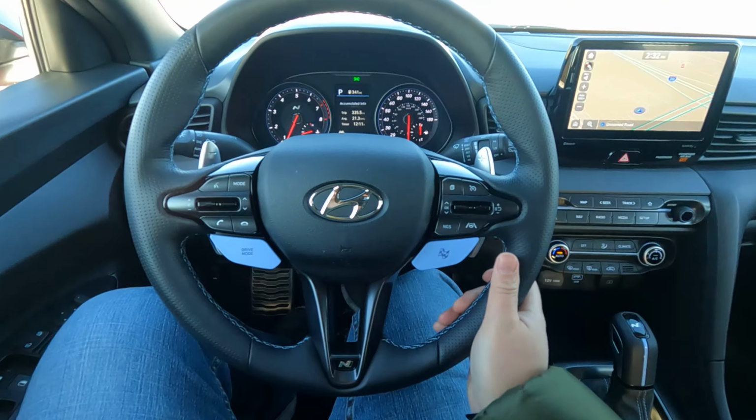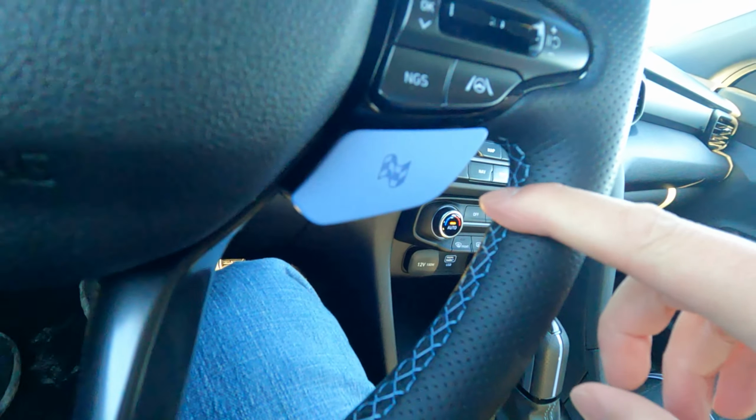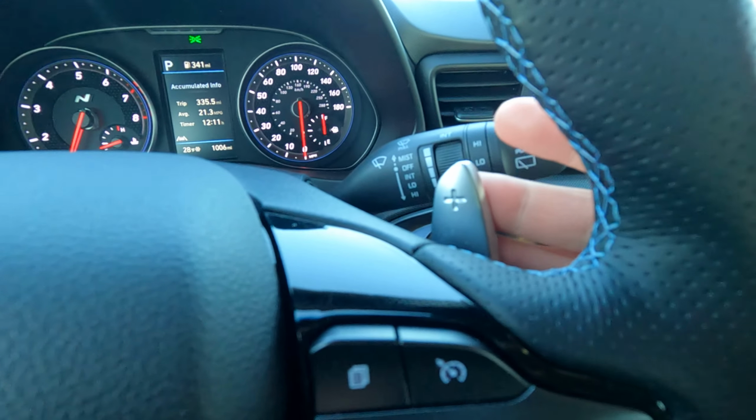And this steering wheel overall, pretty nice. I mean, good bolstering, good thickness, the design is good. You have some blue stitching that matches the rest of the theme in here, like the blue seat belts, right? And the seats and everything else. So, the steering wheel is good. You have paddle shifters too, of course.